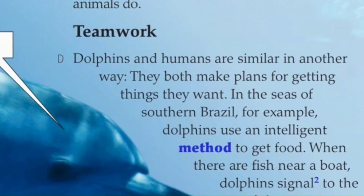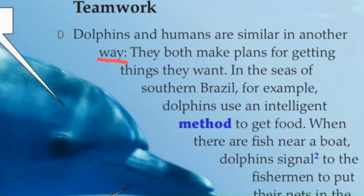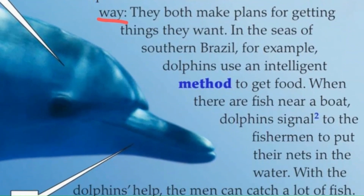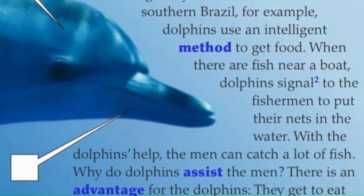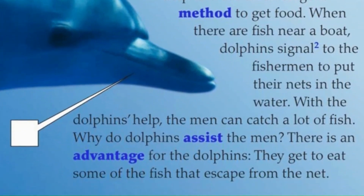Teamwork. Dolphins and humans are similar in another way. They both make plans for getting things they want. In the seas of southern Brazil, for example, dolphins use an intelligent method to get food. When there are fish near a boat, dolphins signal to the fishermen to put their nets in the water. With the dolphins' help, the men can catch a lot of fish. Why do dolphins assist the men? There is an advantage for the dolphins. They get to eat some of the fish that escape from the net.